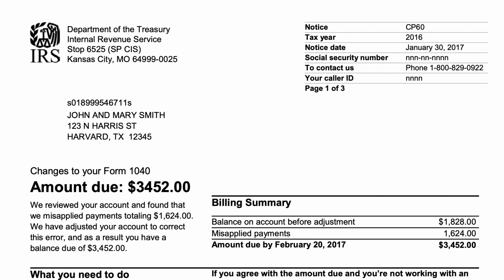Going over IRS notice CP60. This is a notice that you might get from the IRS if they misapplied a tax payment. So we'll walk through this. We'll start with the top of the form, and then we'll go to the IRS webpage that might have a little bit more information on what you should do.